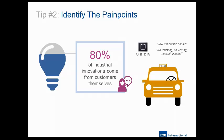As it says on its website, no whistling, no waving, no cash needed. Business travellers can book rides using American Express reward points. They can use corporate accounts, meaning the rides are charged directly back to their employers. Uber's taken off. We've all heard about it. Back in March this year, it accounted for nearly half of all ground transportation business expenses at many companies in North America.